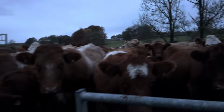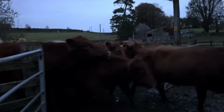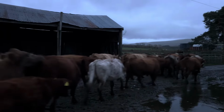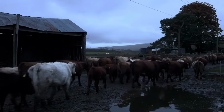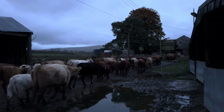Right, come on, girls. Come on. They know where they're going. I think they're ready for their winter housing. Come on. Fancy pants, looks like she is. You can see how wet the land is and everything by our yards.